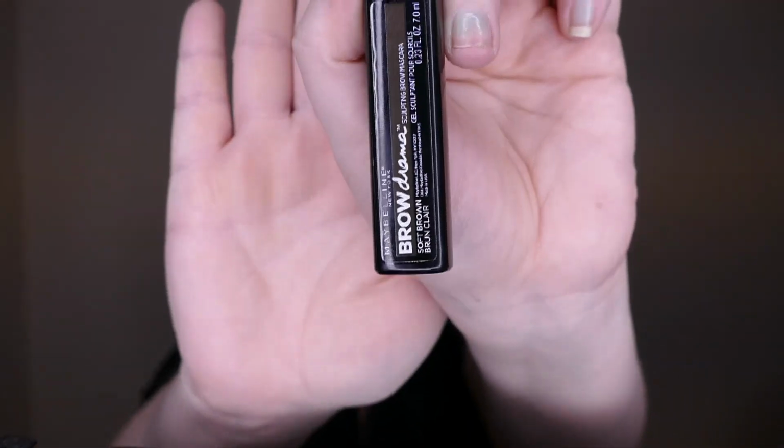All right, so brows, I brought in, it's by Maybelline. It's their Brow Drama. And this is like, if you're in a hurry, grab this stuff. It's on this little brush, and you just brush on your brows. Just gonna add a little bit of color to them. And you can brush them wherever you need them to be.